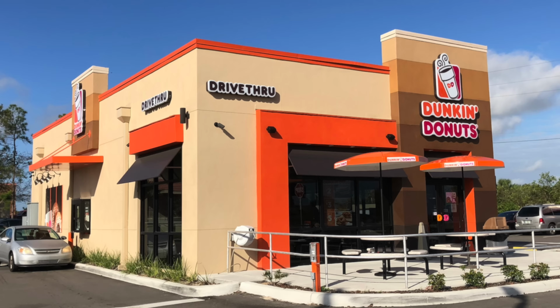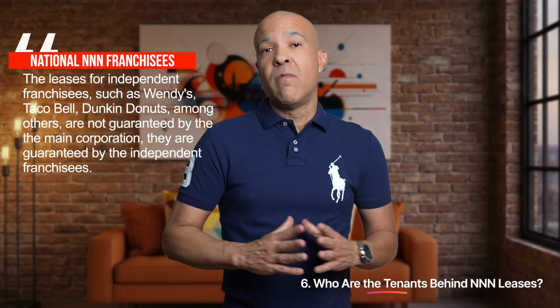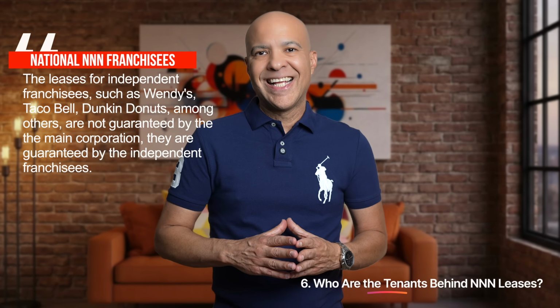Alternatively, a significant portion of the triple net landscape is fueled by independent franchisees. Most fast food restaurants such as Wendy's, Dunkin' Donuts, Taco Bell, among others, are owned and operated by independent franchisees. So the lease guarantor is not the global corporation, it's the independent franchisee. And not all franchisees are created equal. There are multi-unit franchisee operators managing hundreds of locations to smaller local entrepreneurs. So the due diligence is a little bit more challenging because you have to dig into companies that are private and you don't have that much information.